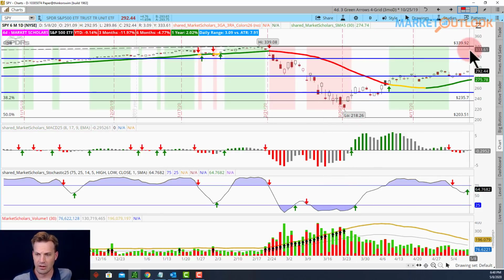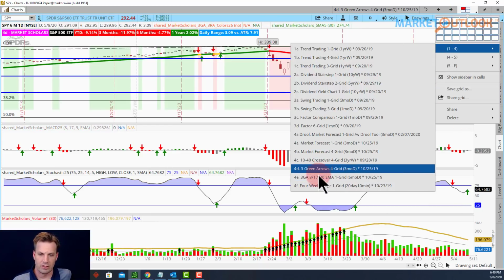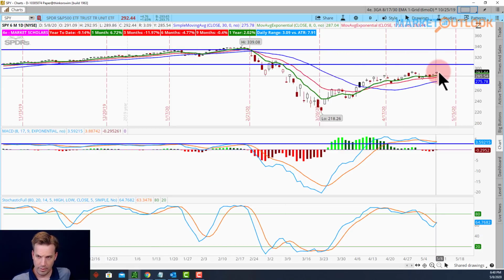You can see from a 3 green arrow standpoint, we're almost back to 3 green arrows. If you look at the crossovers, we're back above the 8-day moving average.